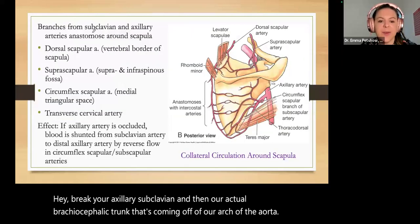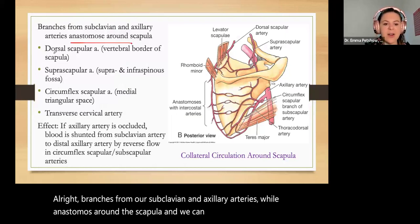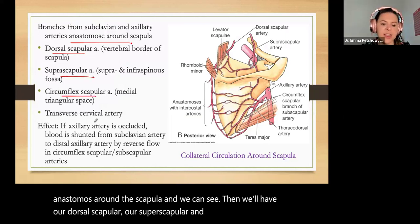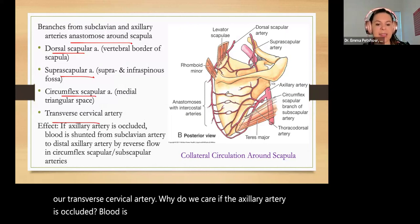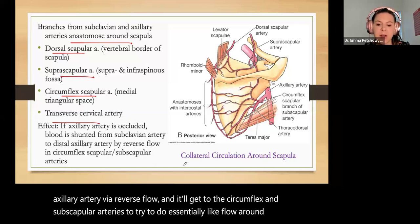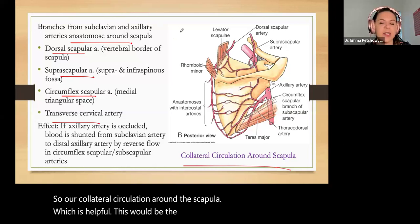All right. Branches from our subclavian and axillary arteries will anastomose around the scapula. And we can see then we'll have our dorsal scapular, our suprascapular, and our circumflex scapular, as well as our transverse cervical artery. Why do we care? If the axillary artery is occluded, blood is shunted from subclavian artery to the distal axillary artery via reverse flow, and it'll get to the circumflex and subscapular arteries to essentially flow around wherever was obstructed. So our collateral circulation around the scapula, which is helpful. This would be the third tier of yield for the arterial structures.